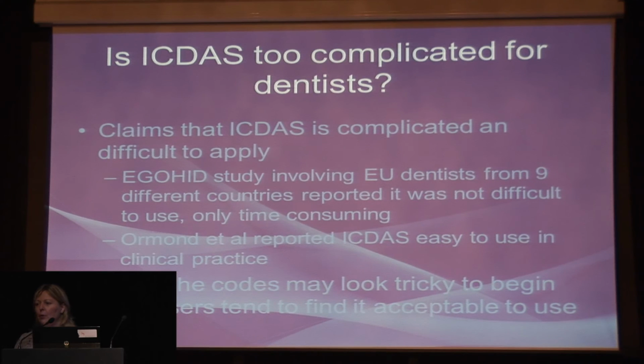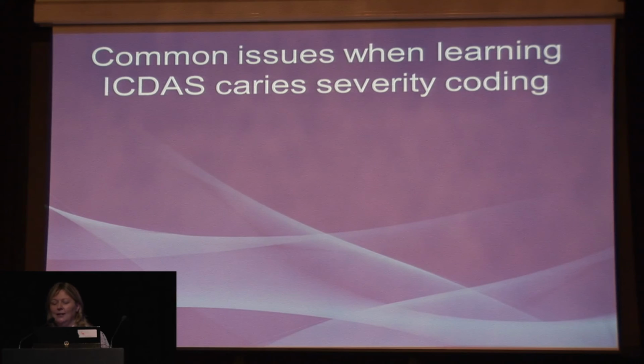The feedback from the EGOHID study involving the dentists in 9 countries reported that it wasn't difficult to use in their opinion, but it was time consuming, as you could see from the findings. And Dr. Ormond also reported that in actual fact it was relatively easy to use in practice also. So whilst it looks difficult to begin with, people do accept the coding once they actually learn.